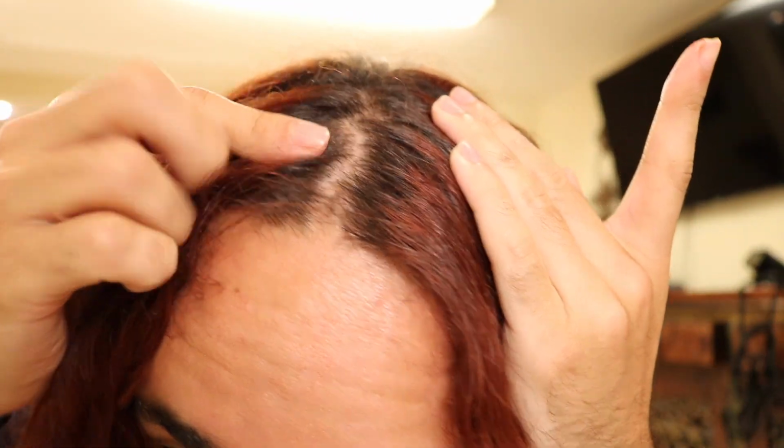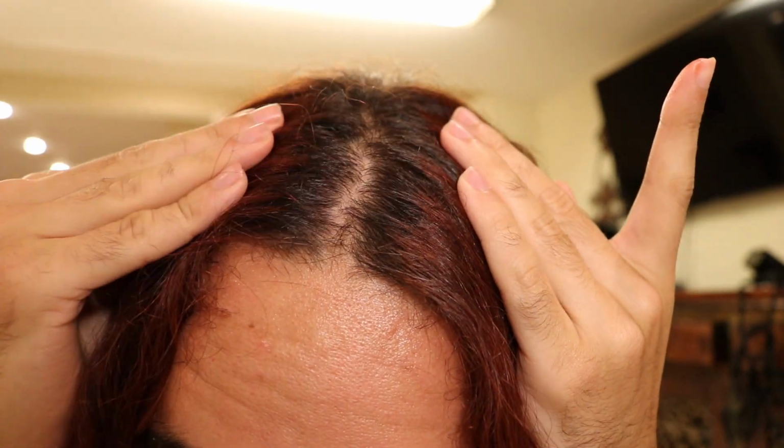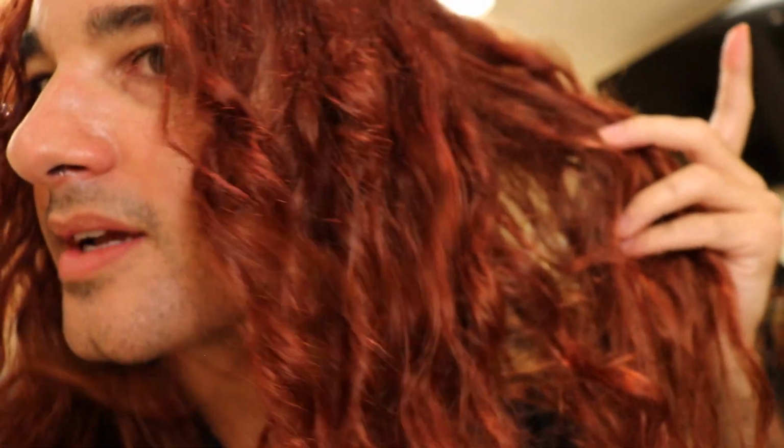I'm gonna give you one last shot of my hair. Where I did have some of the grays, it looks like it just kind of gently blended them in. I don't see them as much. Let's see if I can get a closer shot in the light. Definitely enhanced the red a decent amount.